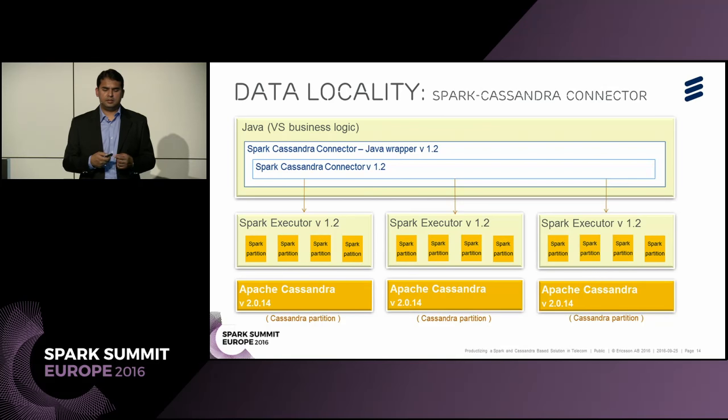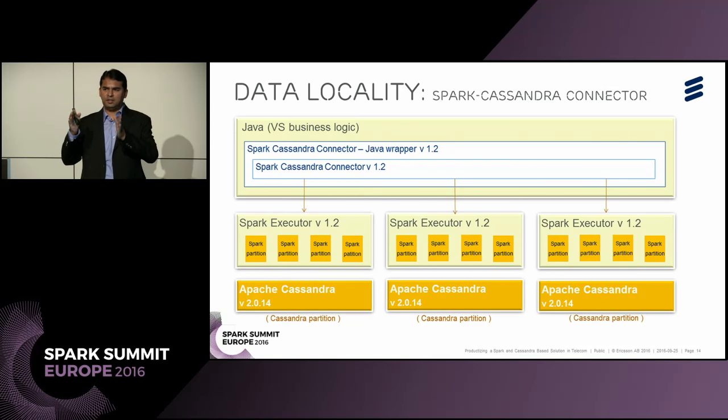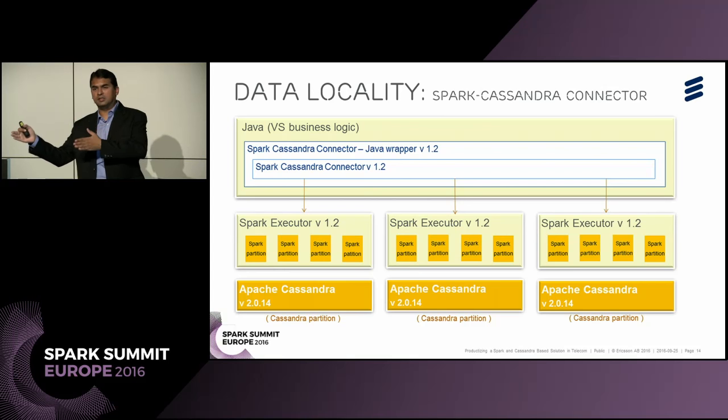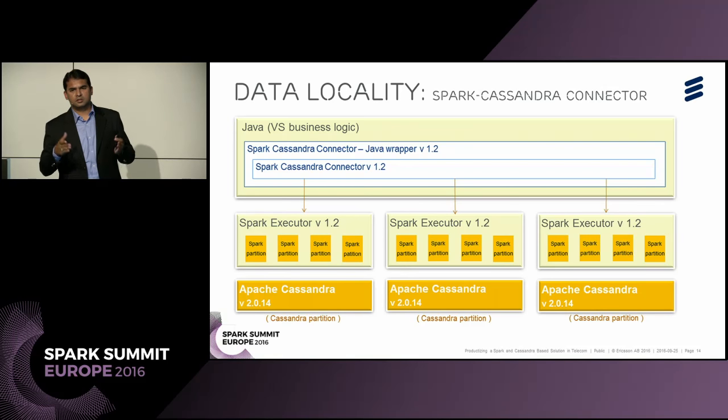And here, as you can see, there's a little confusion with the way we talk about partition, because in Cassandra, partitions are different. In Spark, the meaning of partition is different. In Cassandra, the way data is distributed across the instances of Cassandra is referred to as partition. Whereas in Spark, there are small pieces of data within the same node, and that is the partition.